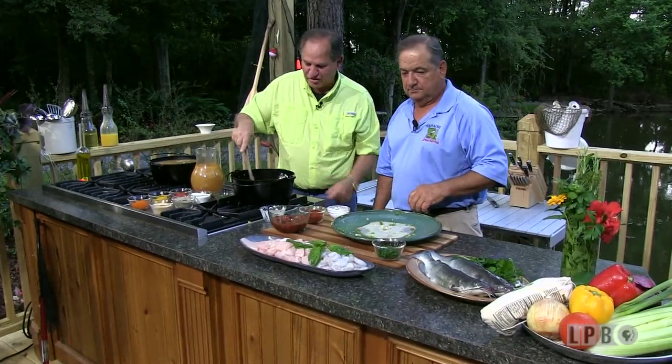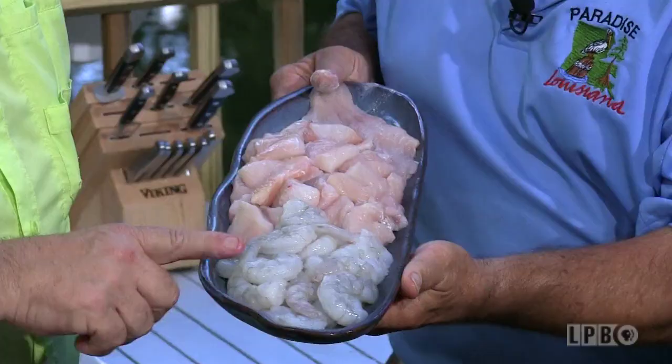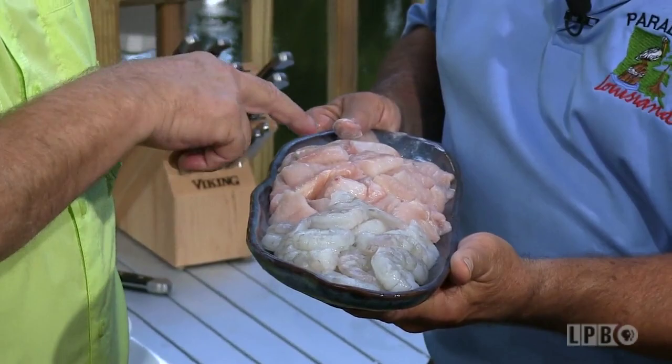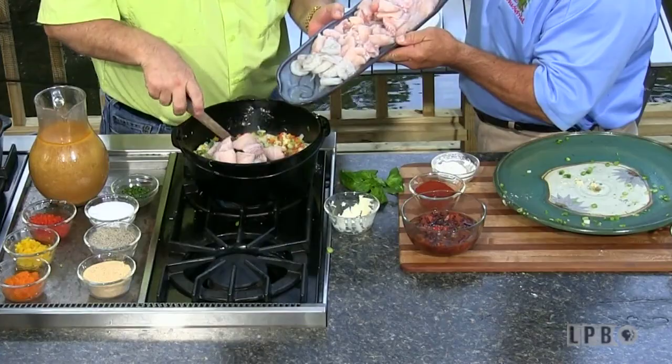Now the good thing about the Acadians, when they got here, they found the beautiful river shrimp, they found the lake shrimp, then of course the catfish. And they dice it like this to make a beautiful, beautiful dish. We're gonna put about half of it in the roux. We're gonna sacrifice half of it to flavor, and the rest we're gonna put in just right at the end. We're gonna move this around a little bit.